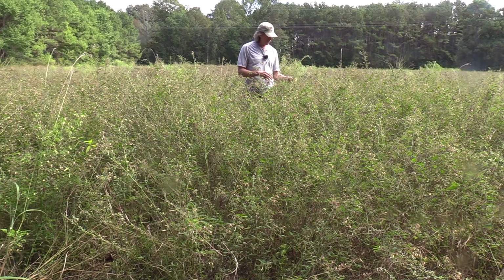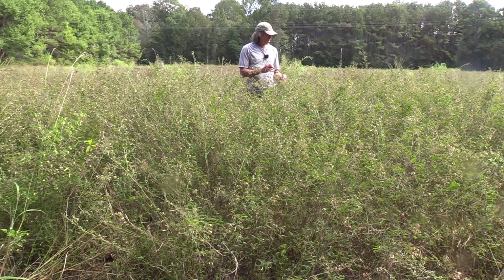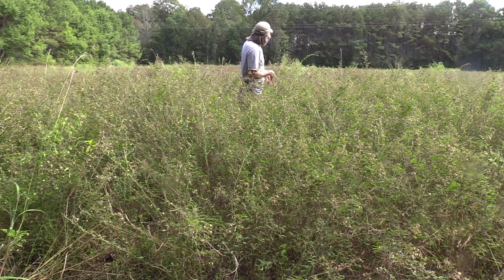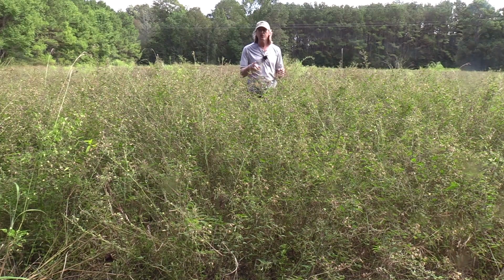I'll try not to be too repetitive, but it's a fabulous crop and does fabulous things for the deer. Right now, with it dry like it is, the deer are still piling in here. There's a butterfly over there. Joint vetch, good stuff. Can't say enough about it. I suggest you plant some.